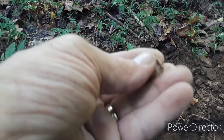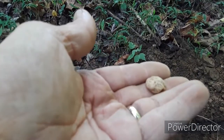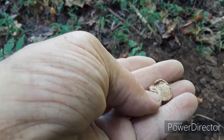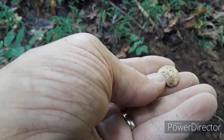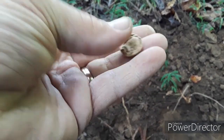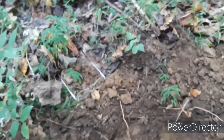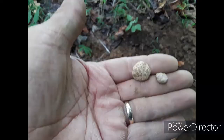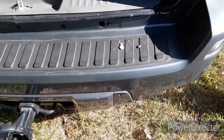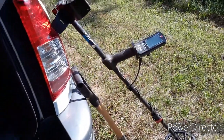Now that was a round ball. It hit something there. Sweet. Another bullet. Another piece of lead from the past. Alright, it wasn't a total loss. The Equinox done pretty well.